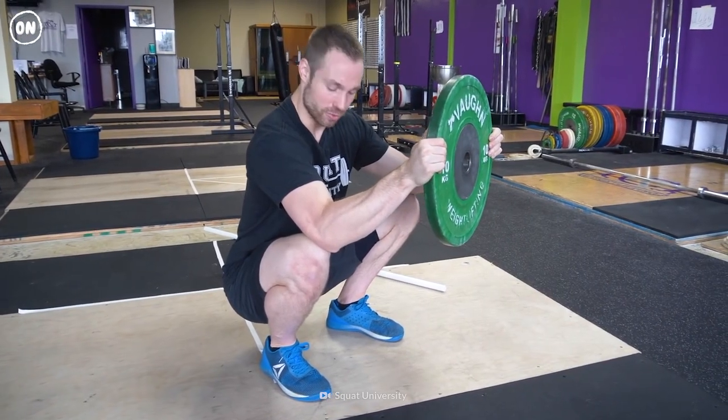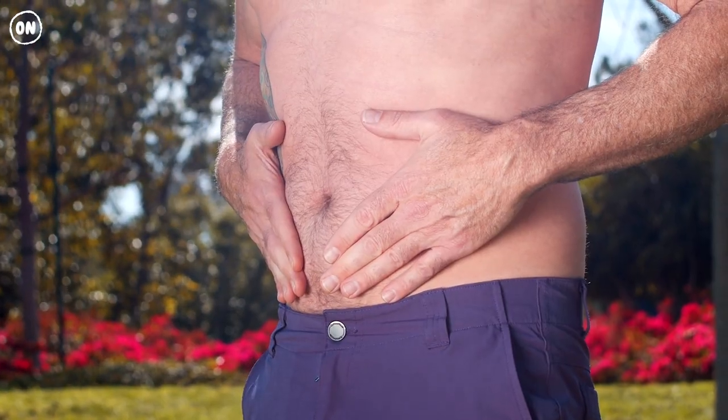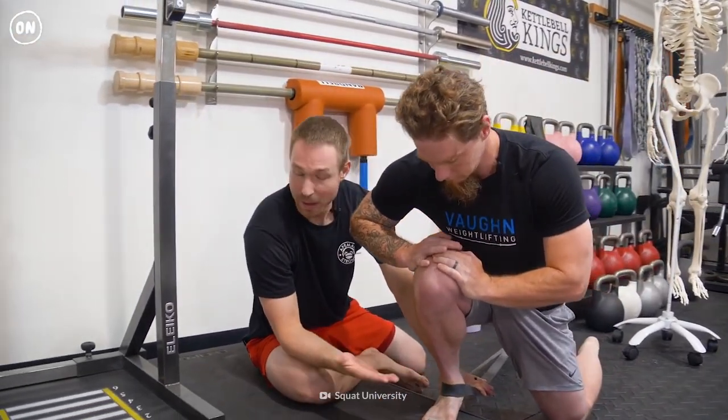They can be caused by a lack of mobility in your hips. Let's open those hips up. Hamstring or ankles, or weak abs. You can improve your form by building up your core and stretching beforehand.